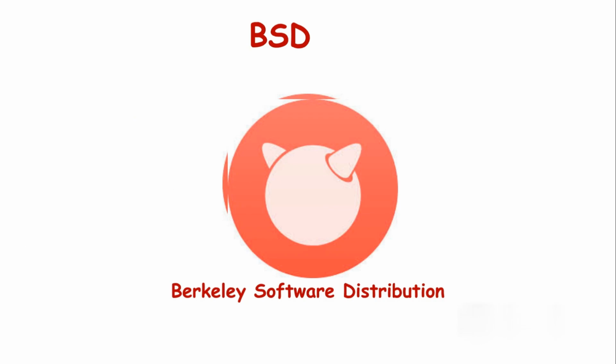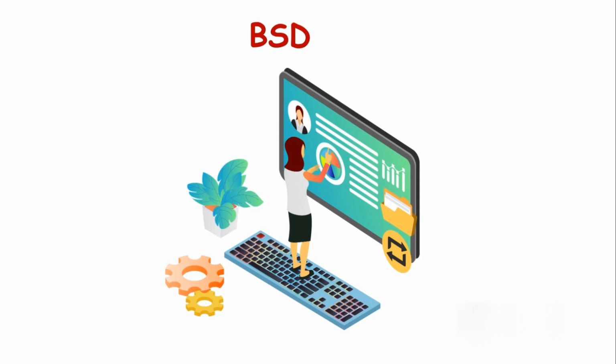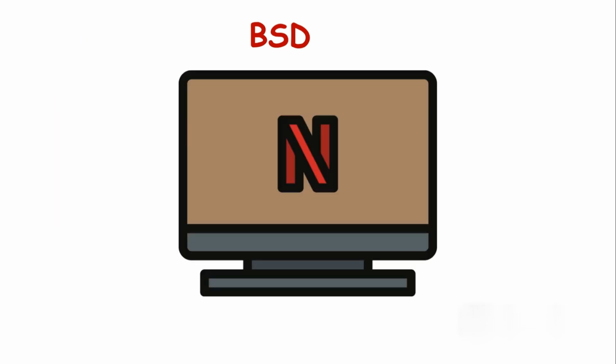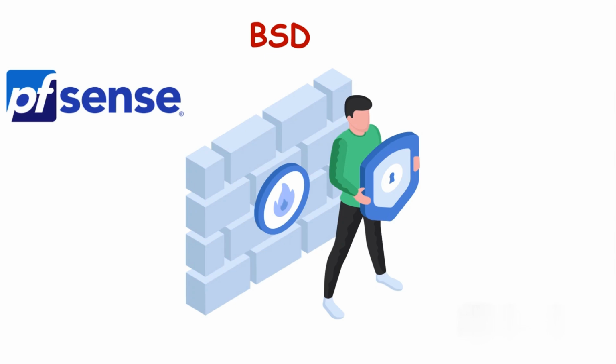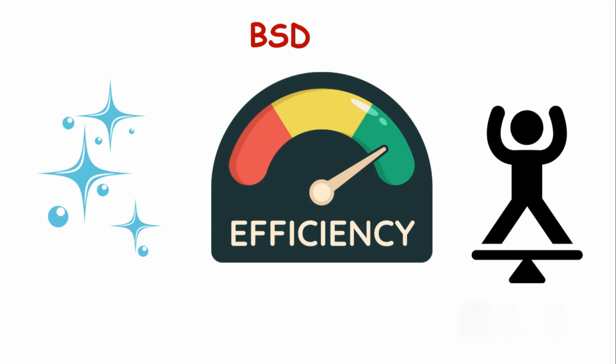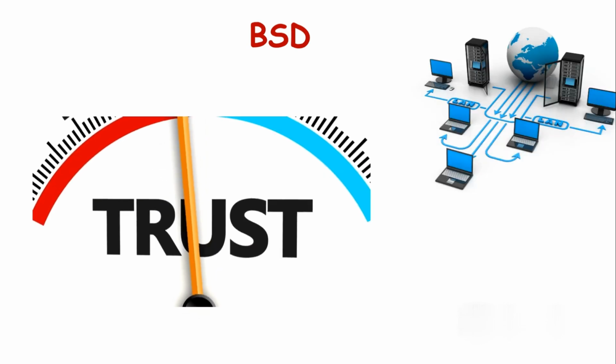And then there's BSD, Berkeley Software Distribution. Think of BSD as Unix's cousin. It was built at UC Berkeley and powers some seriously important systems. The PlayStation 4 and 5, BSD-based. Netflix's content delivery network, BSD. Firewalls like pfSense and OPNsense? Yep, BSD again. BSD is clean, efficient, and stable. It's not flashy, but in the world of networking, servers, and infrastructure, it's trusted.